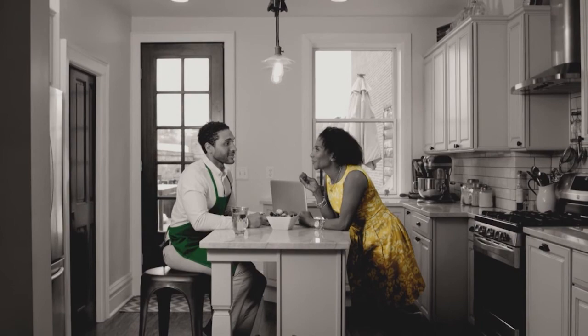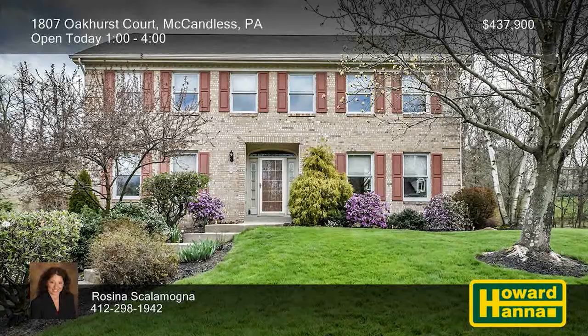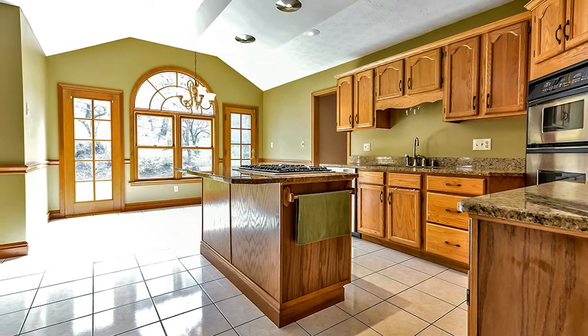I love being home. A quiet cul-de-sac in McCandless sets the stage for this meticulously maintained four-bedroom, two-and-a-half-bath home. Hardwood flooring extends throughout the main level, spreading out in front of the living room's gas fireplace. Granite countertops provide attractive workspace in the eat-in kitchen, fully equipped with stainless appliances.